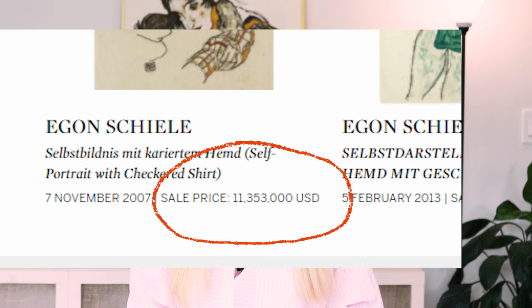Hanging art prints is absolutely fine. I have this one behind me, for example, that's an Egon Schiele print. The reason I like it is because, first of all, I like him as an artist, and also it's not super well known. So I'm okay with that. I know it's not original. I mean, an Egon Schiele would cost millions of dollars.